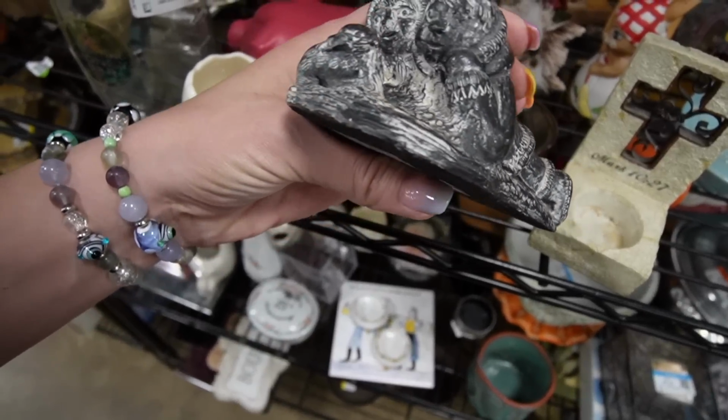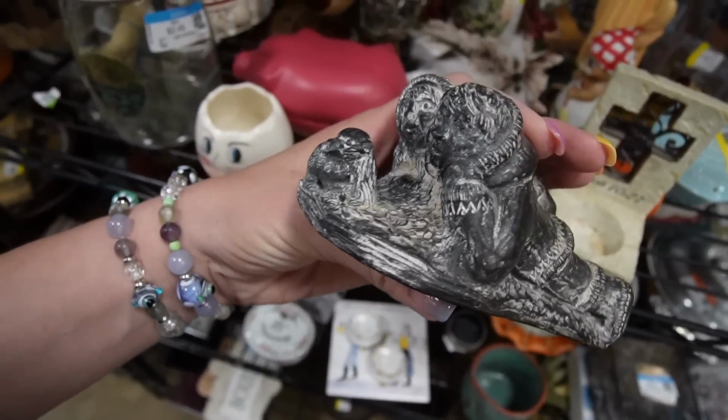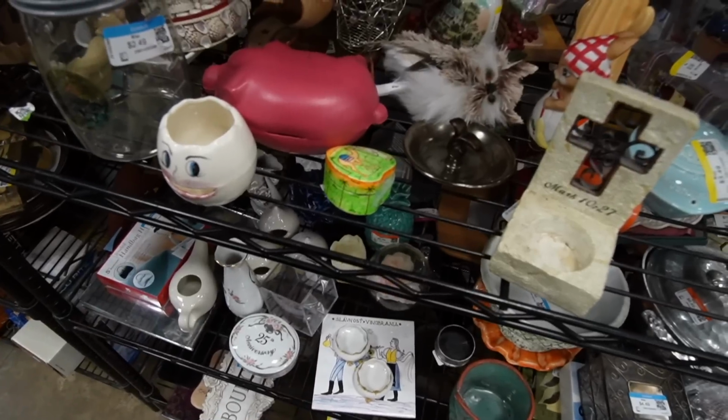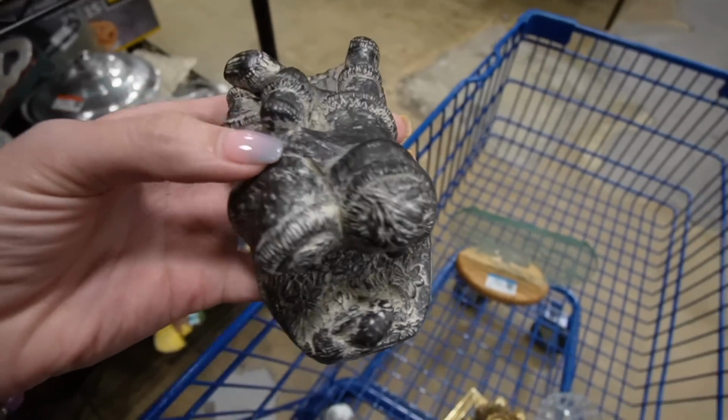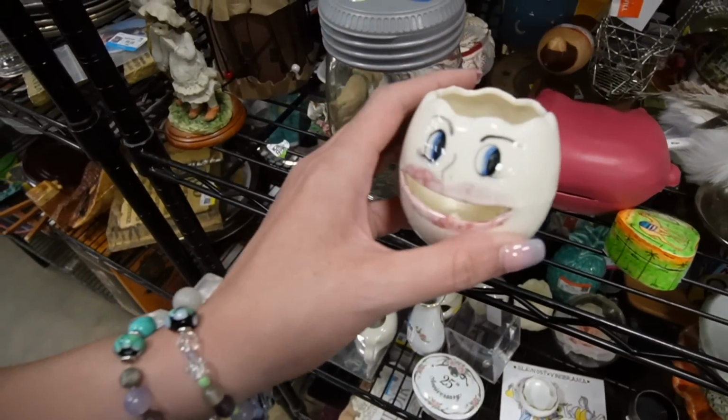I didn't see any damage on it. I think it's a rabbit. I think they're checking out this rabbit. Maybe for dinner, I'm not sure. Maybe they're just all friends. That's possible too. And then we also have this.